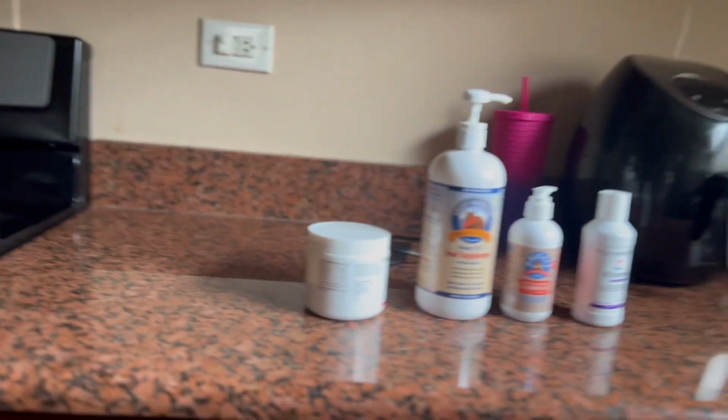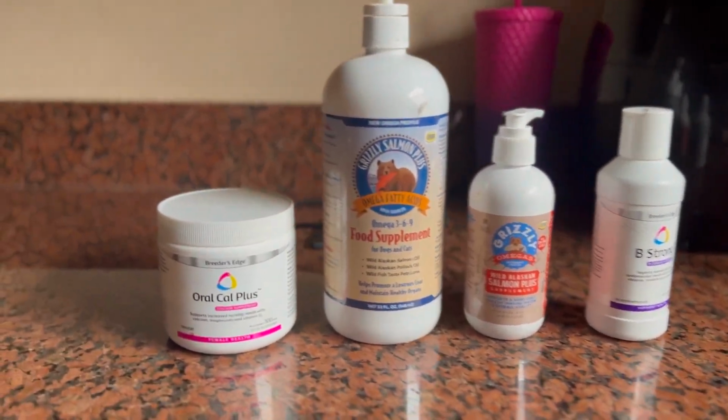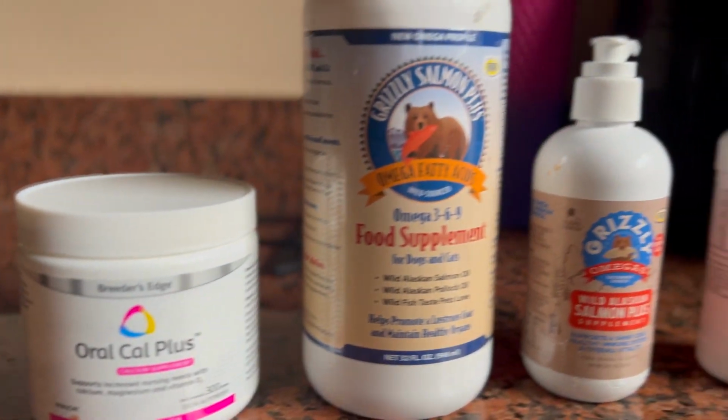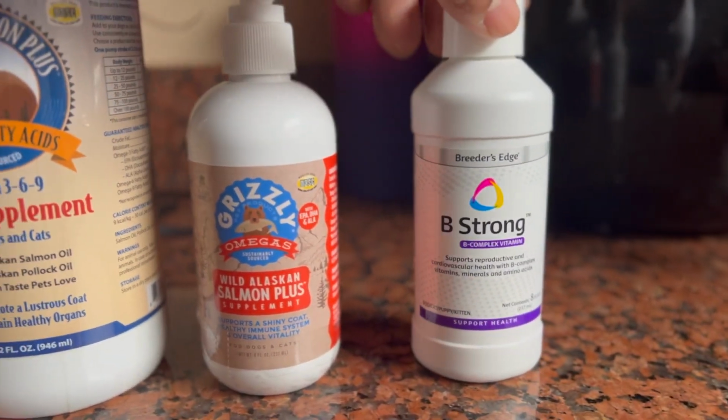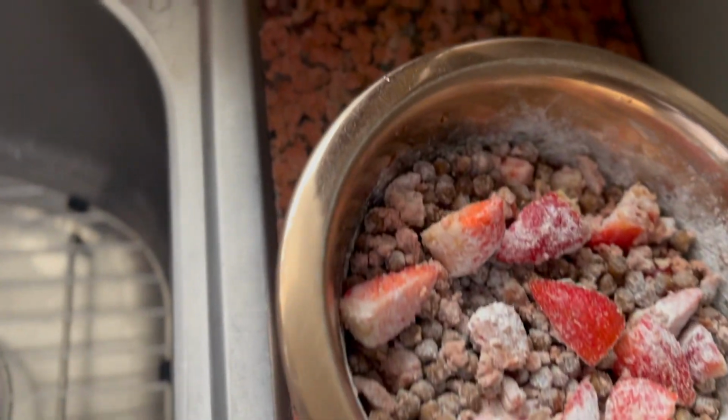But yeah, I'm going to mix this stuff up, man. I'm gonna show y'all how it looks when I get done. All right, give me a hot second. So yeah, I just whipped up the little bowl for Dior with all the supplements. I'm gonna check it out one more time. Be Strong. This Pebbles bowl right here, and this Dior bowl.